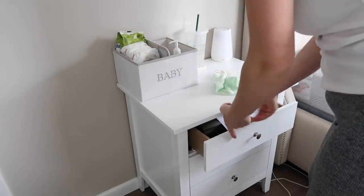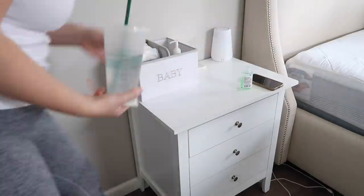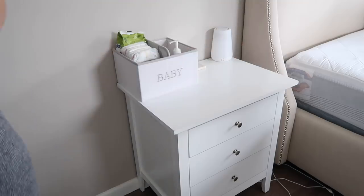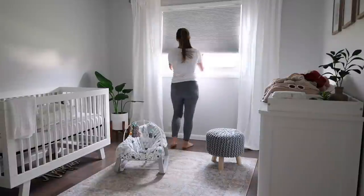I'm also going to dust our nightstands. We do have our little one sharing a room with us right now, so I have a little corner for her diapers, wipes, so I'm going to clean that up as well.